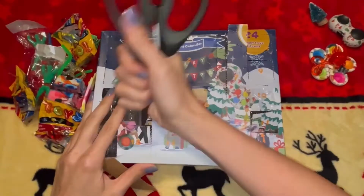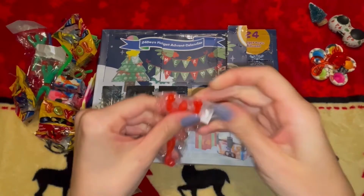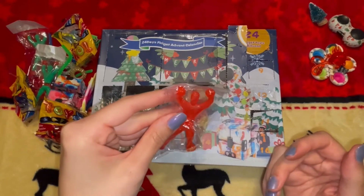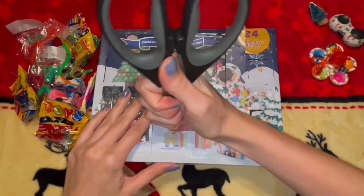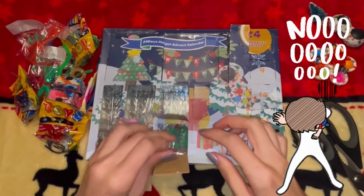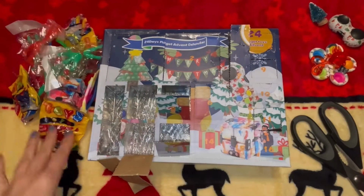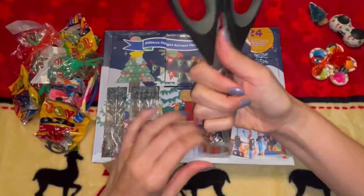Definitely gonna lose its stickiness, but... ugh, no. This is the worst thing to possibly get. I'm so bummed that they stuck so many of these things in this box. So, all right. Let's check out lucky number 13. No! Why? Like, who? Literally, who needs this many of these? Who needs this? Stupid. All right, 14.